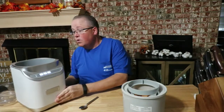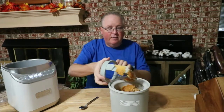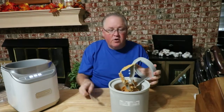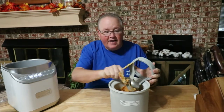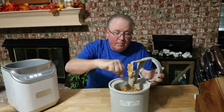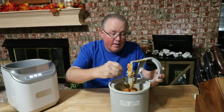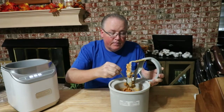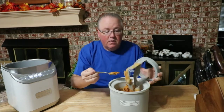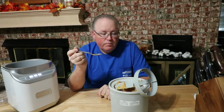That bowl is cold. All right, so pull out this beater, and this won't be creamy smooth because it doesn't have all the fat in it like a store-bought ice cream would. But remember, the main ingredients here are pumpkin and almond milk. So let's give this a taste. It's kind of like frozen pumpkin. Wow.